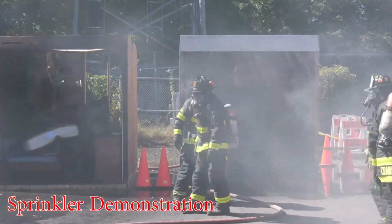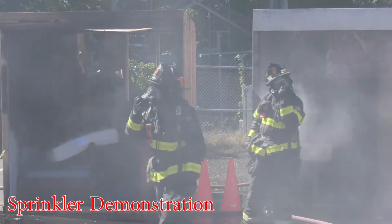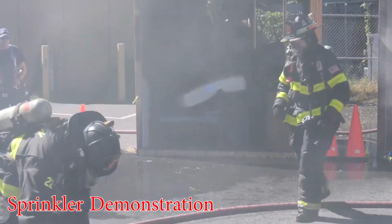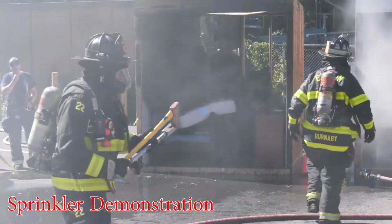So remember, sprinklers can save your life, but you can all have access to smoke detectors and bedroom doors. You all have those. Please use them, check them, and close them.